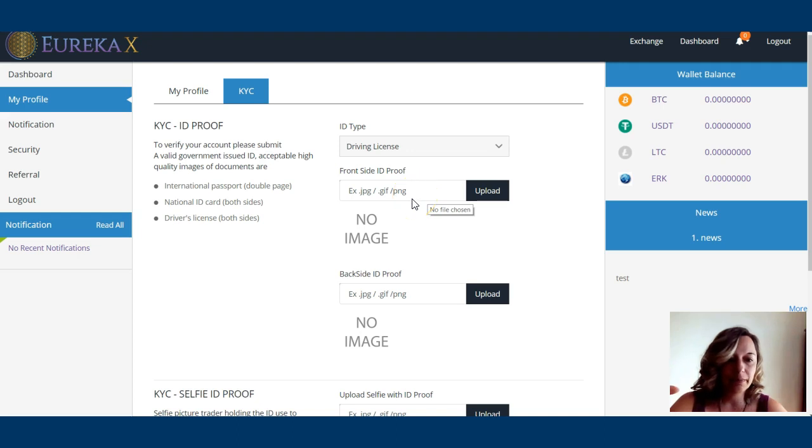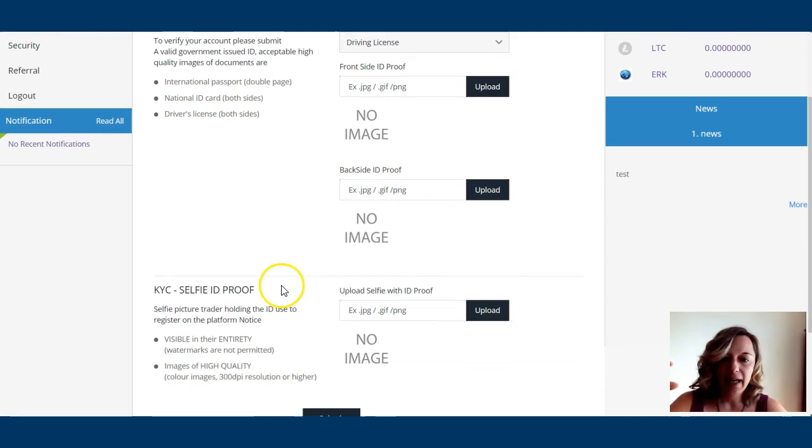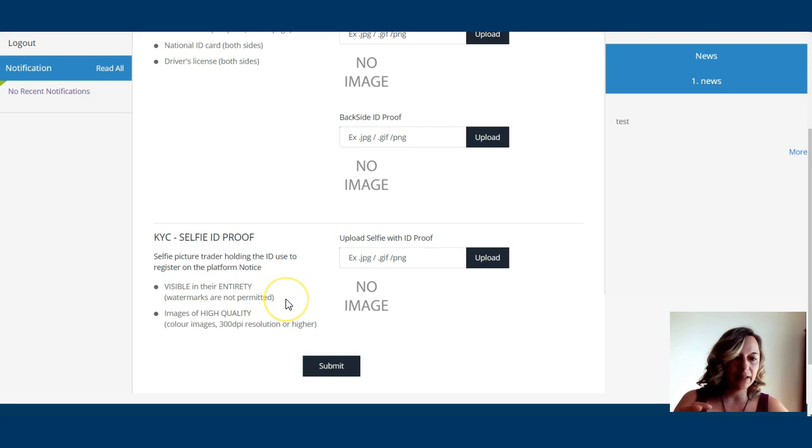Then you need to make an image of your driving license, the front side, which you will upload here, and then you take a picture of the back side, which you will upload here. And then you need to put in a selfie ID proof, which means, like you're looking at me now, you will take a picture of yourself, holding your ID, passport, or driving license. The document needs to be visible and readable. So just hold it like this, make sure you can see everything on it, take a picture, and then upload this picture here and click submit.